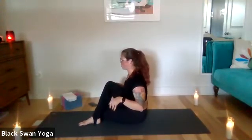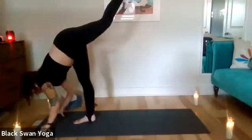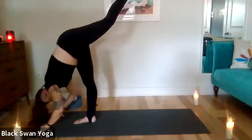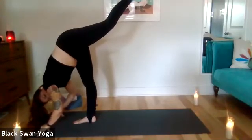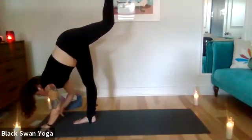If you can do it gracefully, more power to you. If not, that's cool too. We're coming back to a standing split. So your right foot roots down, you send your left foot back into the sky. All right, yogis, take a big inhale, lift through your left heel.